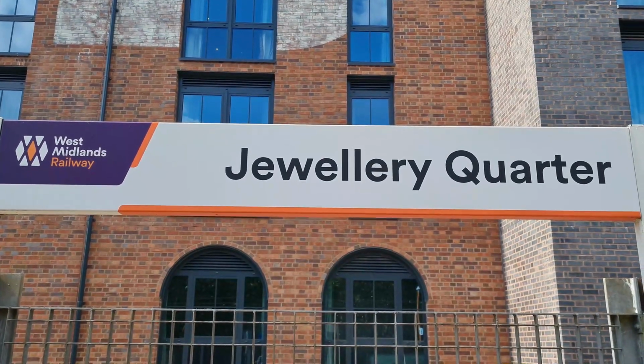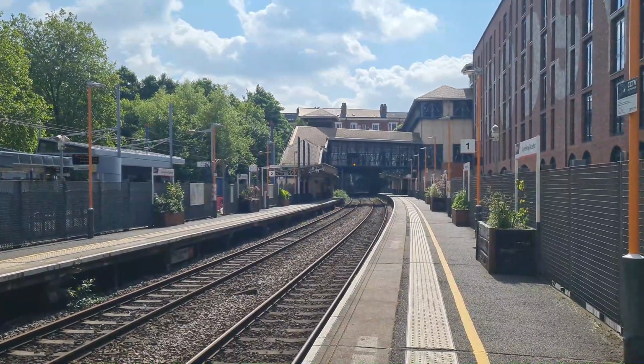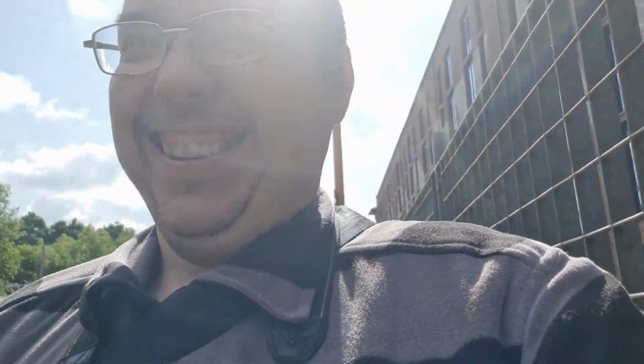Okay. So, here we are, first station of the showcase. This is the Jewellery Quarter station, operated by West Midlands Trains under the West Midlands Railway banner. With additional services from Chiltern Railways on the rare occasion, limited peak hour service. Now this station opened in 1995.